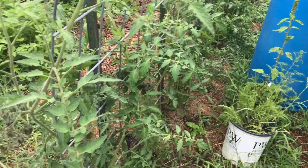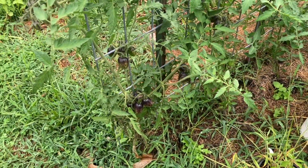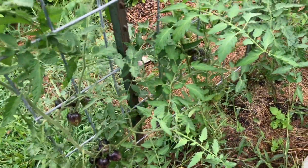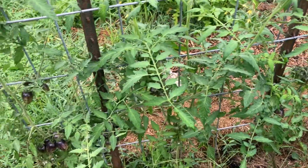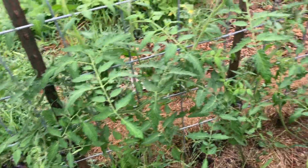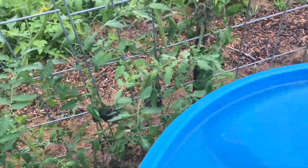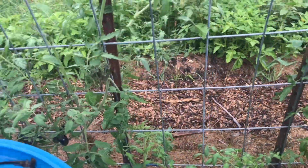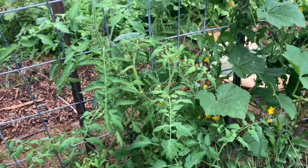And then on the other side, ignore the big blue barrel, but we've got tomatoes. These are something atomic tomatoes. And I haven't quite figured out, one of the comments I saw was they're hard to tell when they're ripe, and I 100% agree. I thought they were gonna be cherry tomatoes, but they're looking closer to like a Roma or a cherry. And I haven't figured out if they're ripe. But the plants are doing huge. They're doing great. So we're gonna keep working with them.